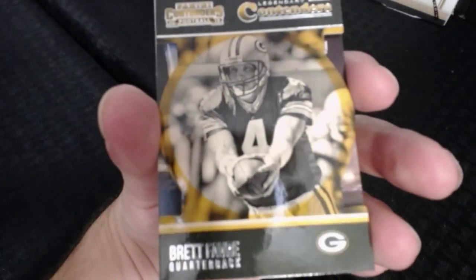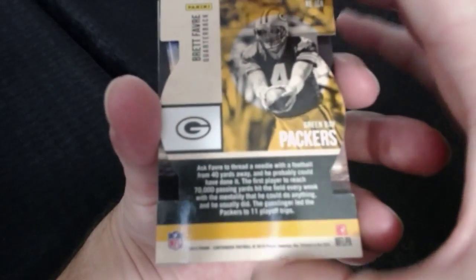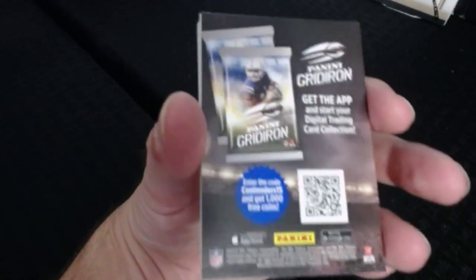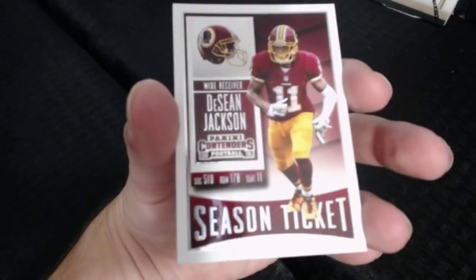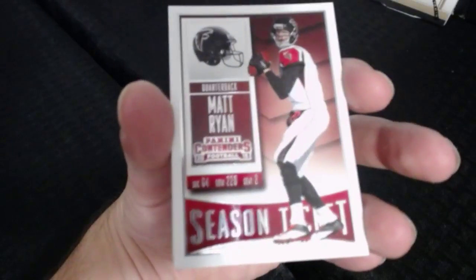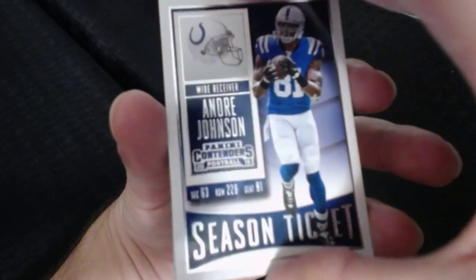How about Brett Favre, Contenders, Legendary Contenders. Nice insert. It is a die cut again. That's pretty sweet. Nice for Green Bay. Cool insert. BLS if you get the pack. All right, Charles Woodson. Got Matty Ice for Atlanta. Andre Johnson, getting to the end here.